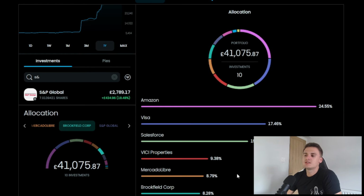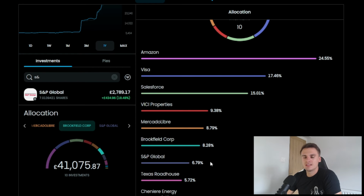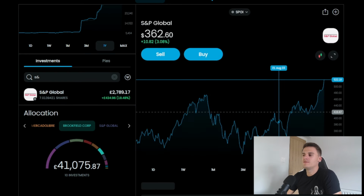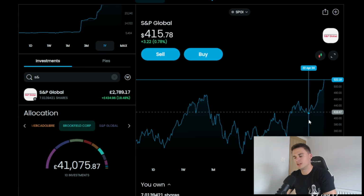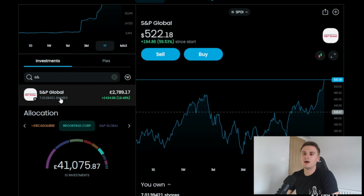It currently only sits around 6.79%. And of course, I wish I invested more with it being up as it is now. But with how I think it's currently valued, I don't see massive amounts of upside over the coming years. So I won't be adding to this one unless it goes on a significant dip. But I really like the company.